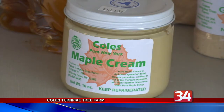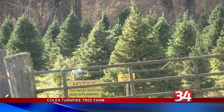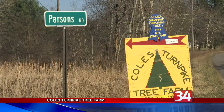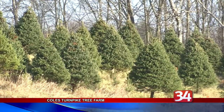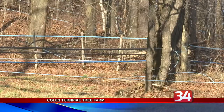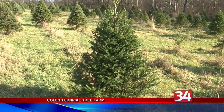they're ready to harvest. He sells blue spruce, Douglas fir, balsam fir, and Fraser fir for $32 a piece, and white spruce and Scotch pine for $26. He makes wreaths from leftover boughs and sells maple syrup, maple cream, and maple candies. Coles is located on Parsons Road off of Route 206 east of Whitney Point. The tree farm is open Wednesday through Friday, noon to 4:30 and 9 to 4:30 on the weekends.